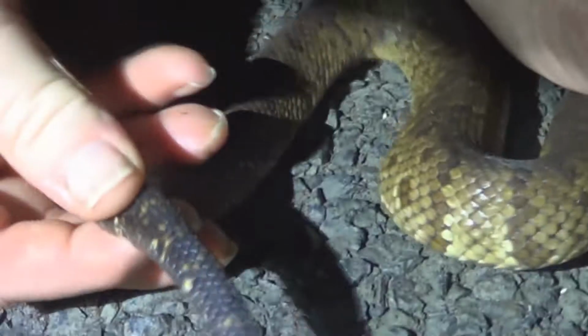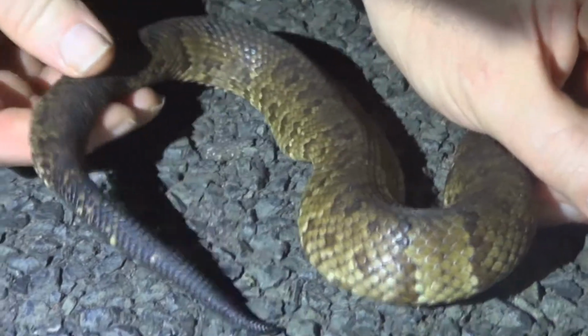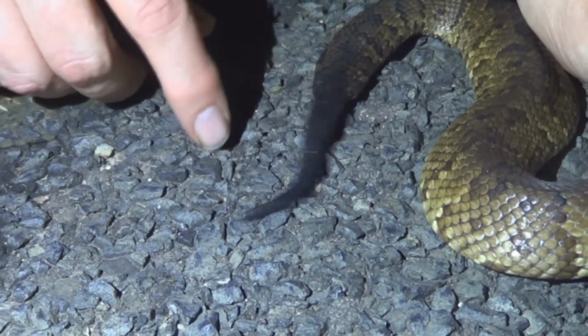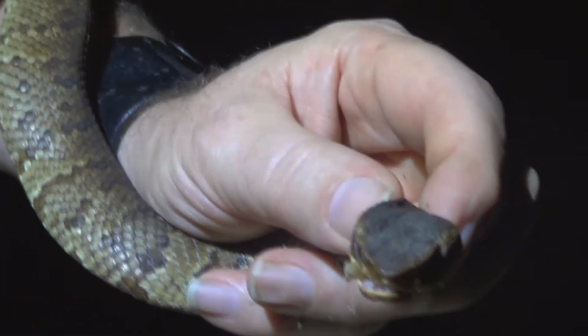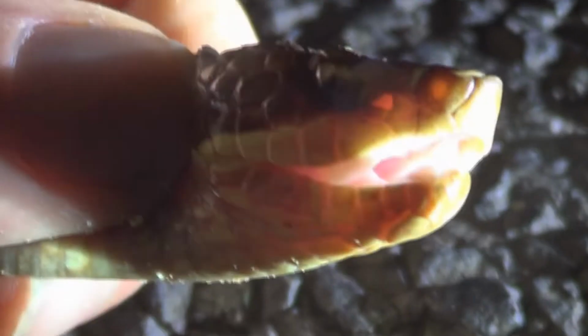One of the first things I noticed when I caught this cottonmouth was the tail. The tail is shaking really fast and violent, like a rattlesnake. These guys are vipers. They're in the same family group, and you can see there are some similarities. The other similarity between your cottonmouth and your rattlesnakes is the heat-sensing pits.